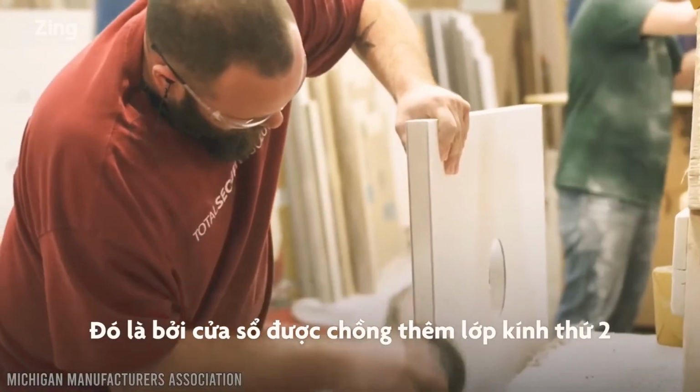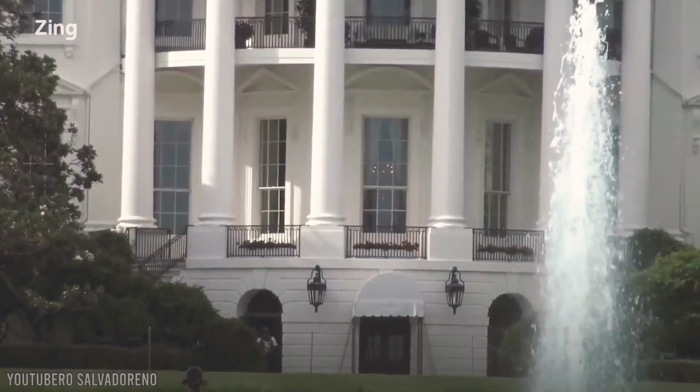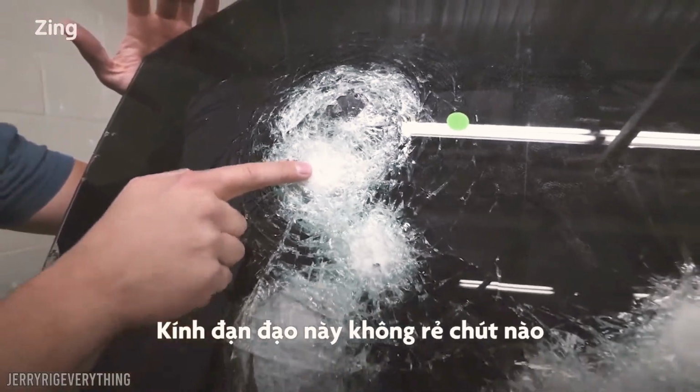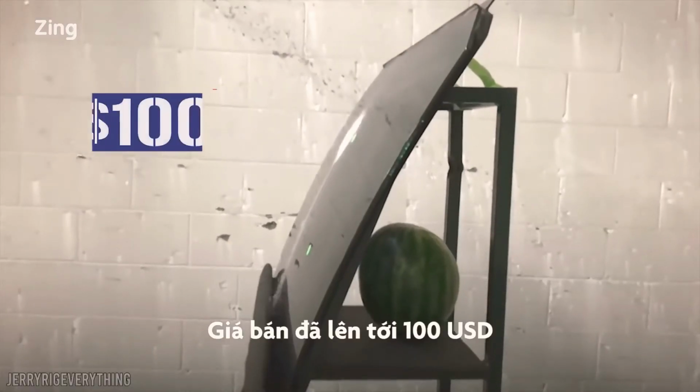That's why the White House windows are backed up with a second layer of ballistic glass behind the traditional windows. What we do know, however, is that ballistic glass doesn't come cheap. Just 1 square foot of the protective layer goes up for $100.